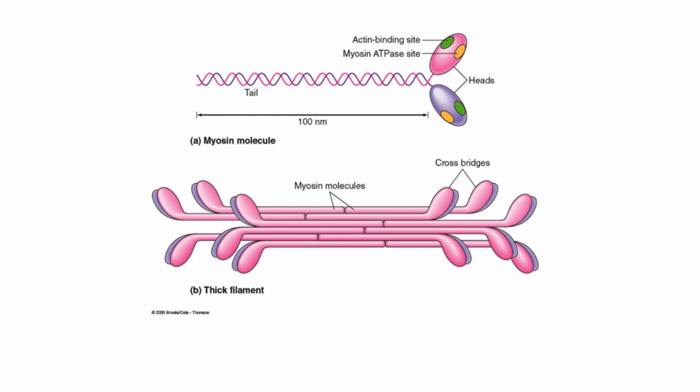This region of the heavy chain that connects the head to the tail is called the hinge region. Like a hinge joint, it can straighten and it can bend. When it is energized, it can bend, and when it is not energized, it can straighten.